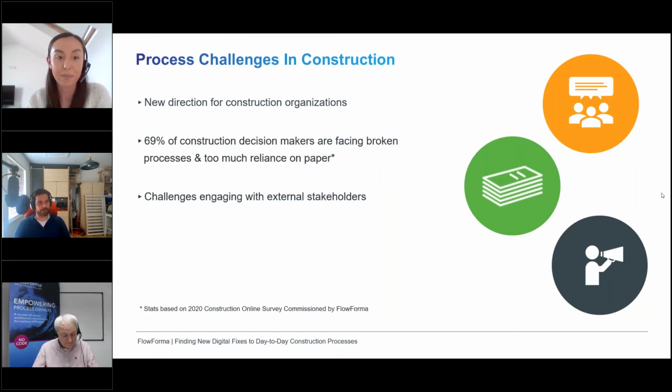Thanks a mil. The last point there then is around external stakeholders. So the likes of contractors, partners, suppliers, architects and clients. All these individuals now are looking to participate actively in business processes. But what challenges have we seen around this, Andrew? Have you seen any yourself?